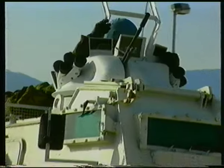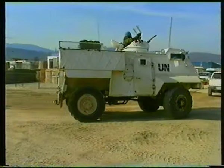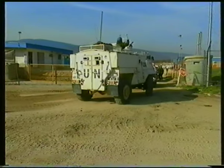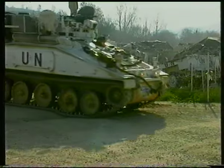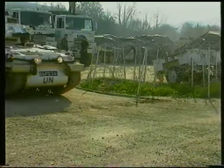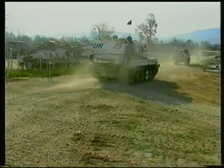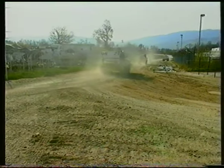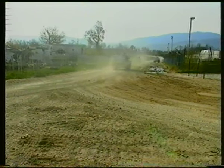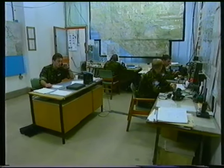The Household Cavalry has a base at Gornji Vukov, about 70 kilometers west of Sarajevo. From here, their job is to patrol 1,800 square kilometers of countryside. This way, many occasions for local conflict can be dampened down. And there's an important hearts and minds objective with the local population. In charge of the operations room in Gornji Vukov is Captain Nick Karel.